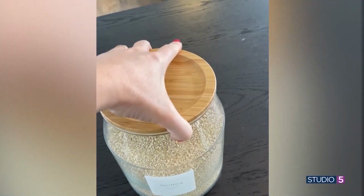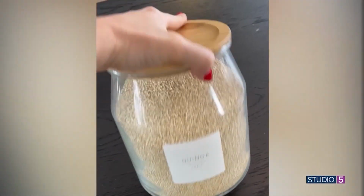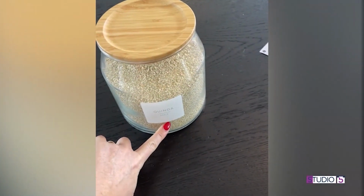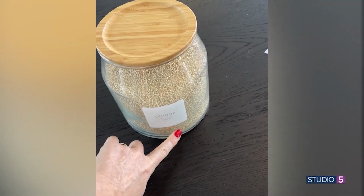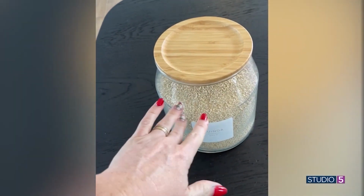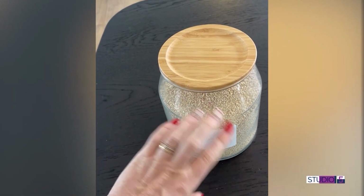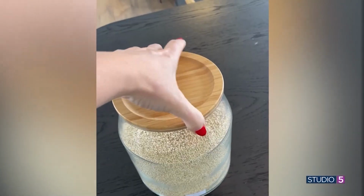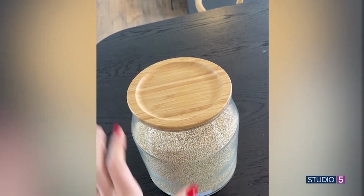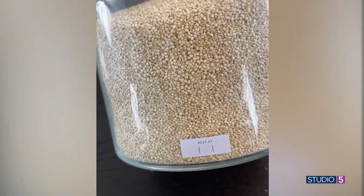When I am refilling my quinoa, I like to buy it from Costco, so it comes in a big bag. If there's anything remaining, usually there's a little bit, when I know it's time to refill, I will dump the little that's remaining into a separate bowl, refill with a brand new bag from Costco, and then top it off with the older stuff so that we're using that first. And then if there's an item that we're not using as quickly, I like to add these little Best Buy stickers on the back. Such great advice.